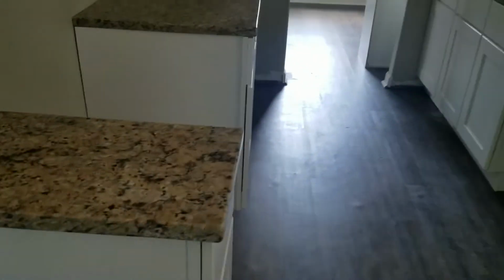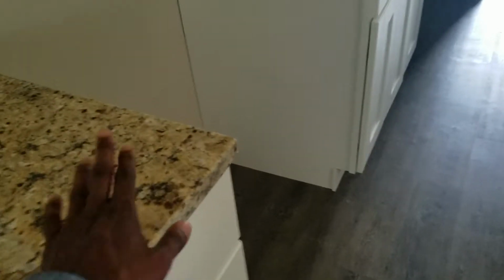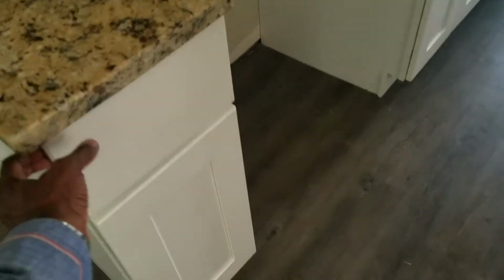It's your dining area. Again, new windows, new door, new windows. This is granite. Granite countertop here. Stainless steel stove. Stainless steel dishwasher. And here's the drawer here.